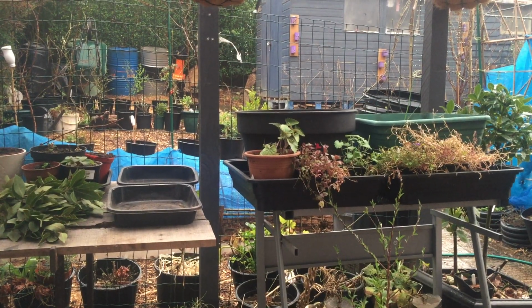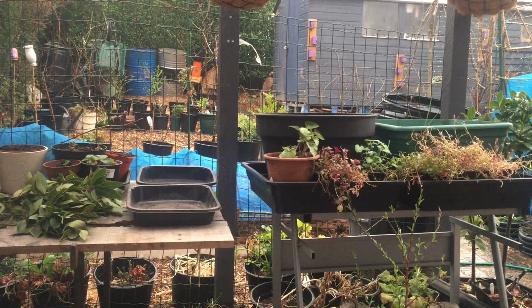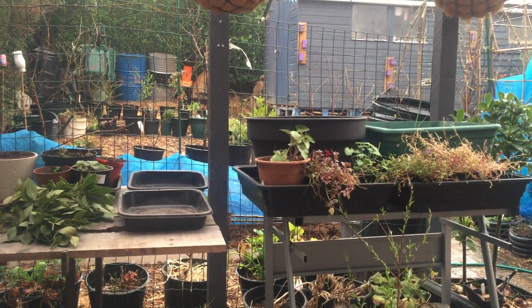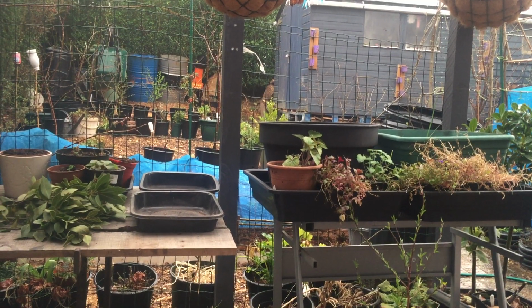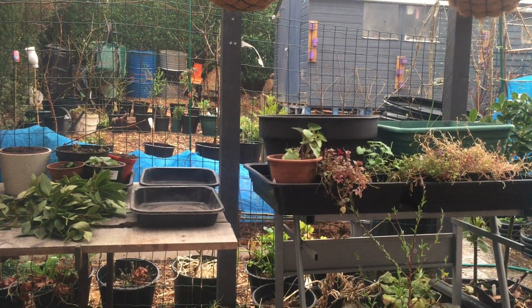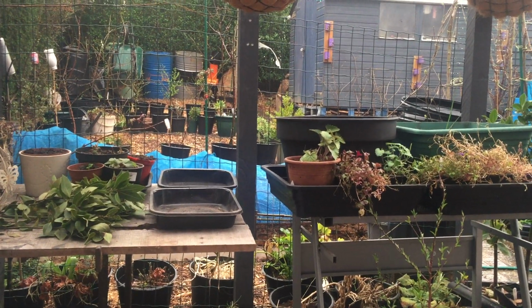It's been dry really since the end of January. We've had misty rain overnight a few nights. Things were damp in the morning, but this is the first proper rain we've had in almost a month, after those torrential downpours we had in January.